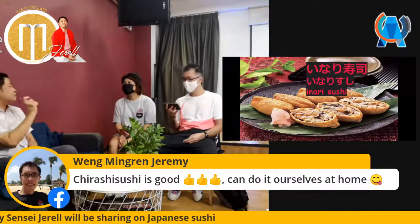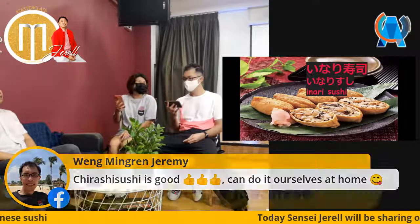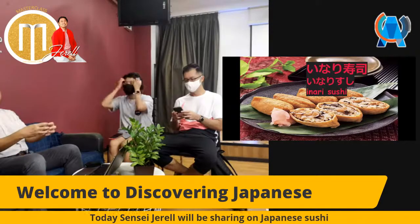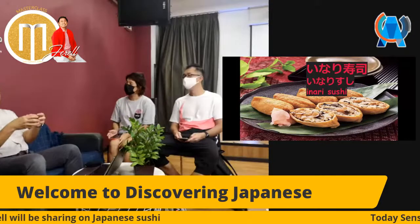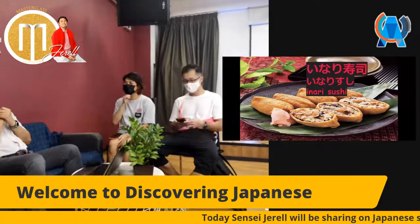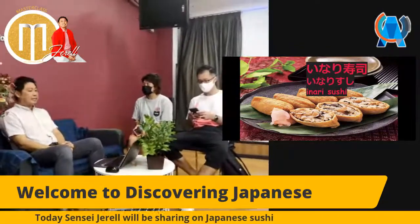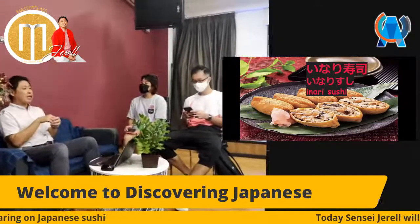Correct. Actually, that is the key point. For children, they actually love inari sushi. The reason is because it's put inside this tofu wrap, and the tofu wrap itself is very sweet. So little kids actually love it. Inari sushi. Again, of course, the rice has to be vinegar rice, and then usually inside you have dry mushroom, shiitake.